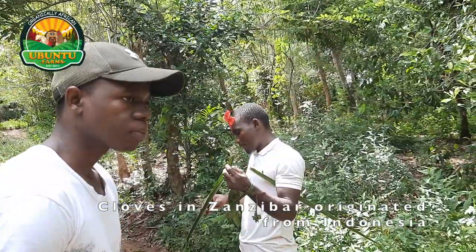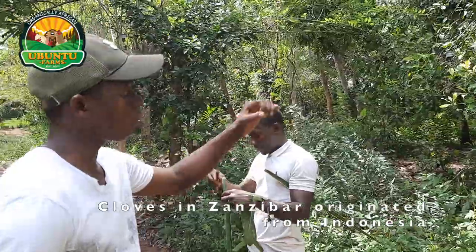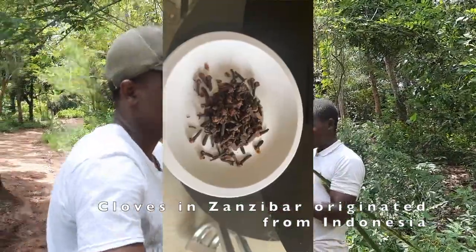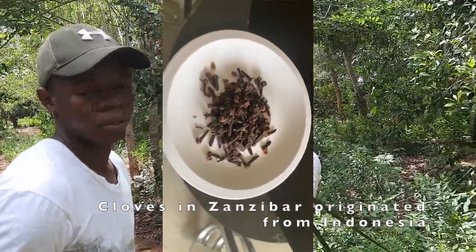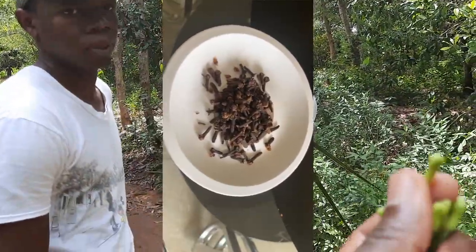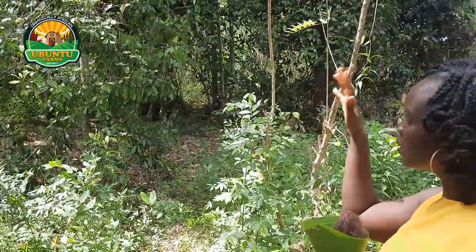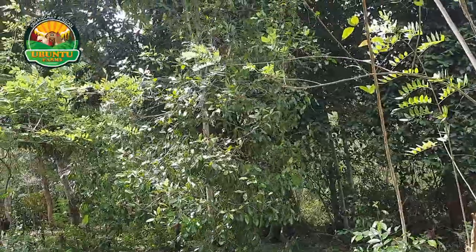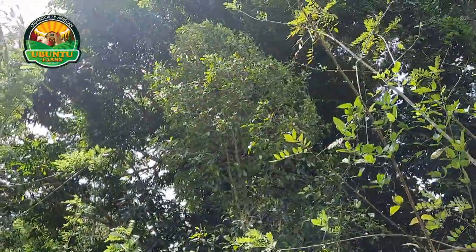Where is the oil extracted from? The oil from this, we squeeze it. Then we mix it with coconut oil. So you squeeze the beans. And how many years does it take to grow? It takes 5 years. And it will grow a very big tree, 15 to 19 meters. Yes, it also takes a year to harvest.